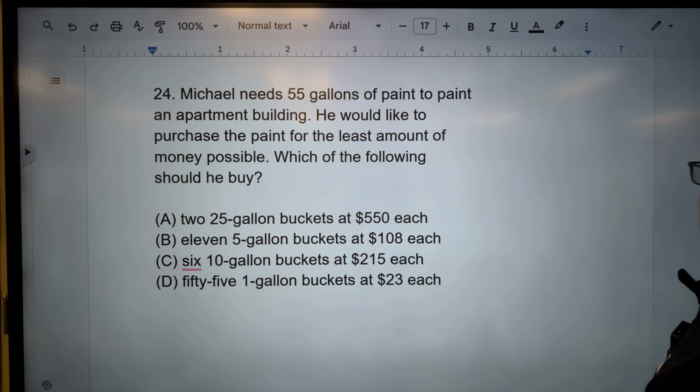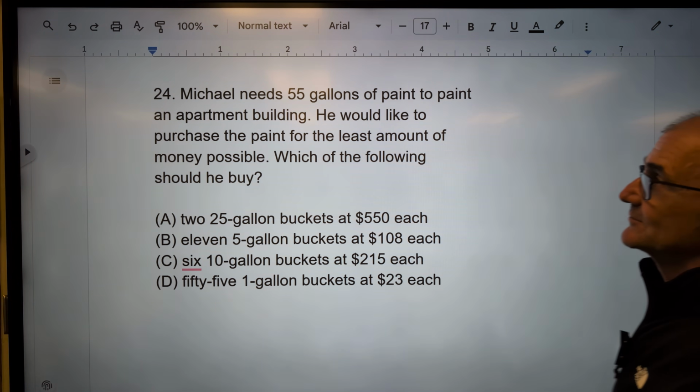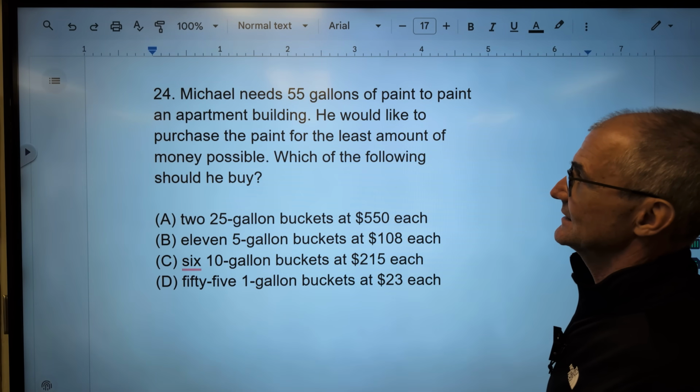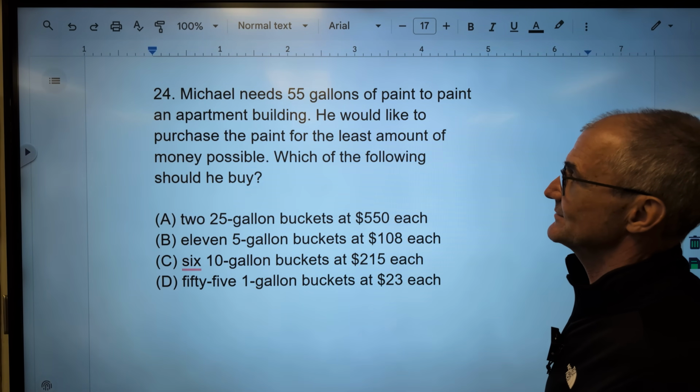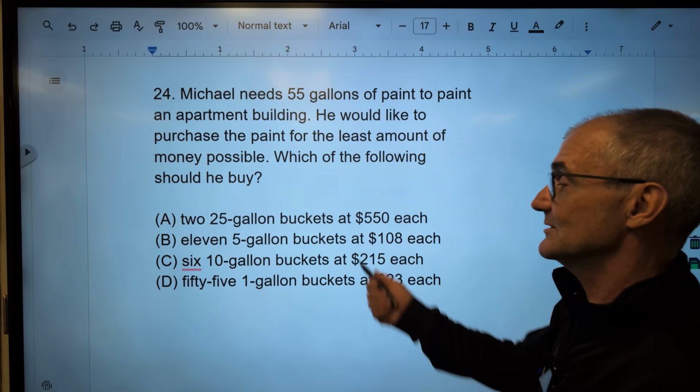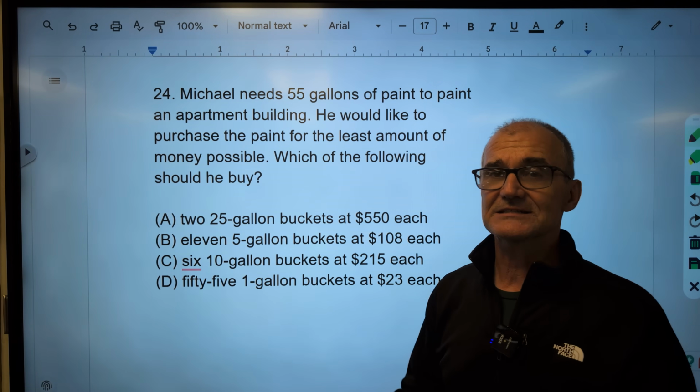24. Michael needs 55 gallons of paint to paint an apartment building. He would like to purchase the paint for the least amount of money possible. Which of the following should he buy? So the only thing I want to know is which is the least expensive.